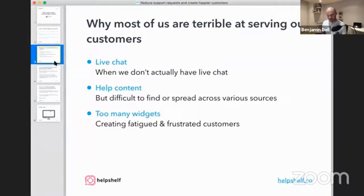What I mean by that is that you might have an Intercom widget or Drift or something else, and it gives the impression that what you have as a business is a live chat facility, because that's kind of what the widget is. It is technically a live chat. You click it, you click contact, and you go into a chat environment.